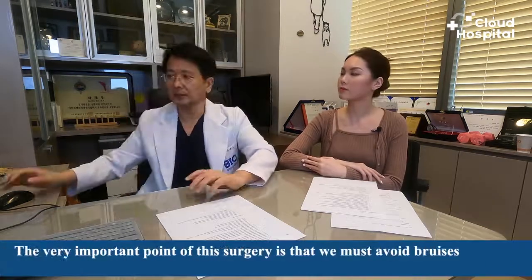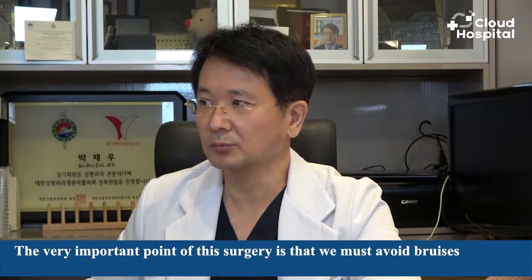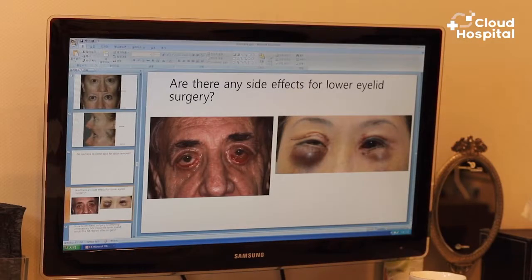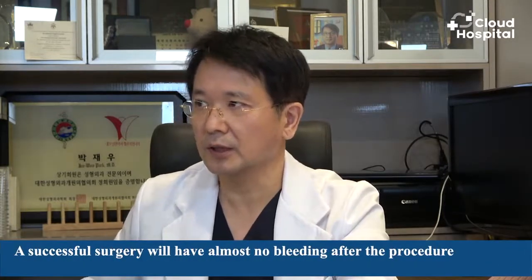So, how long would the bruising and swelling normally take to reduce after surgery? The very important point of this surgery is that we must avoid these types of bruises. If bruises like this develop, it can lead to embolism and delay recovery. A successful surgery will have almost no bleeding after the procedure.